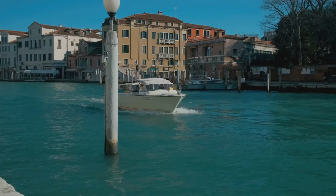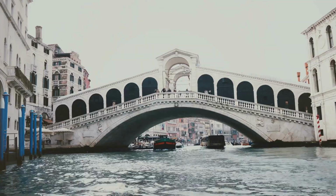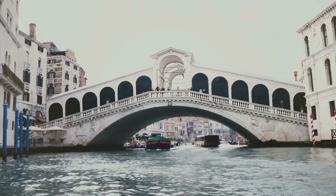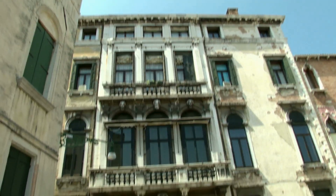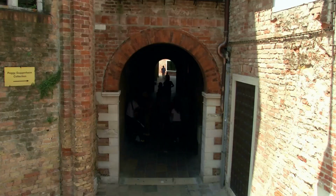Let's hop on a Vaporetto, Venice's version of a bus. As we cruise down the Grand Canal, we'll pass under graceful bridges. We'll admire the elegant palazzos that line its banks. Each building tells a story of Venice's rich past. These were once homes to wealthy merchants and noble families.